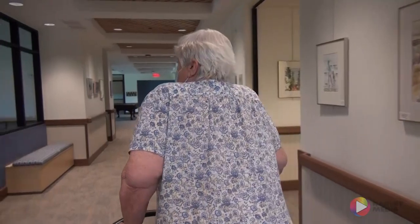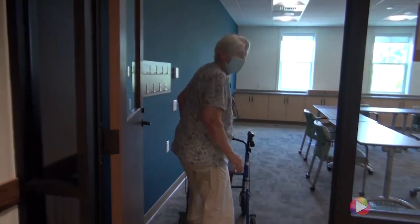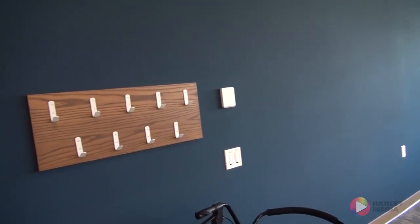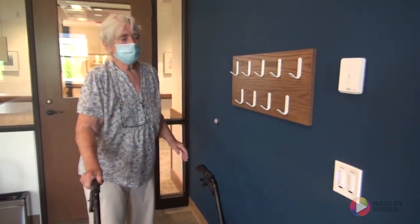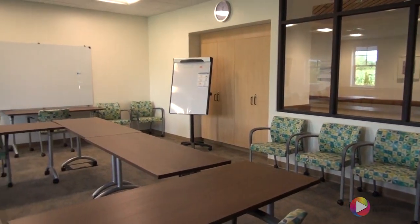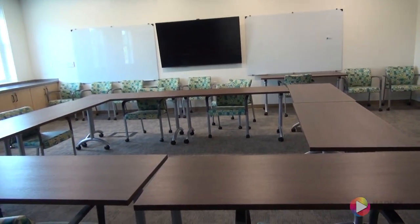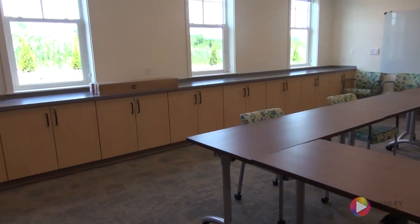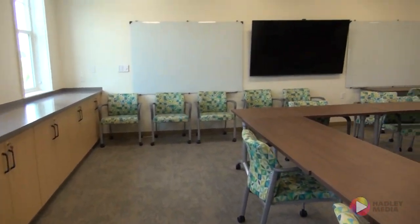Let me go down the hall. And in here, we have the classroom. Again, the lights come on automatically. They actually have sensors so that the ones near the windows at the moment are slightly dimmed in the ceiling, but you can change that if you need to make them brighter. There's lots of good storage in here, tables and chairs.